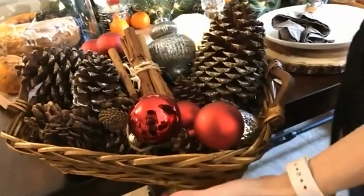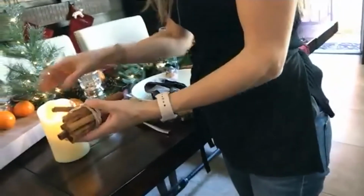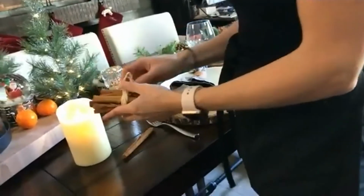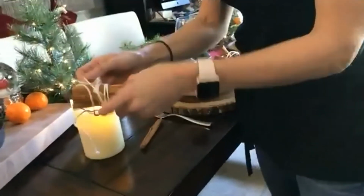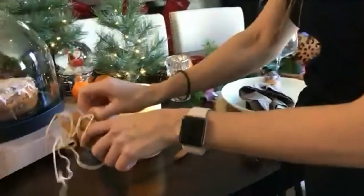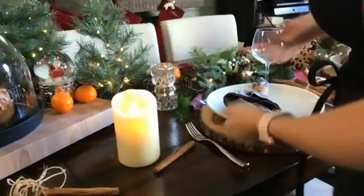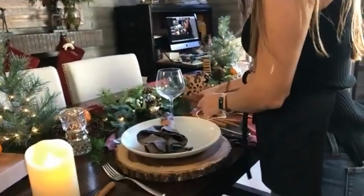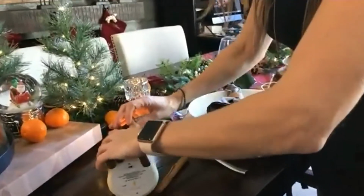But now it's been a few years and I'm like, well, I need to change this up a little bit. So this little bunch can be reused now with this candle. And again, the string can be reused. So now I thought, okay, why don't we do something different with this candle? This is an all year round candle, but if you want to try something different, what I did was place cinnamon sticks like this.